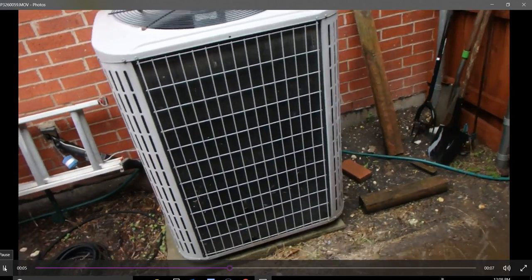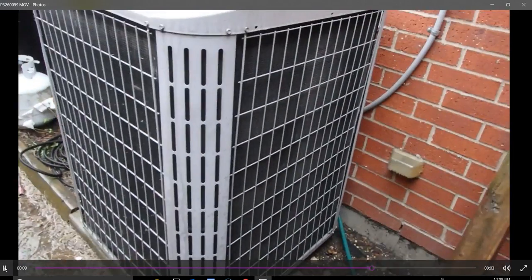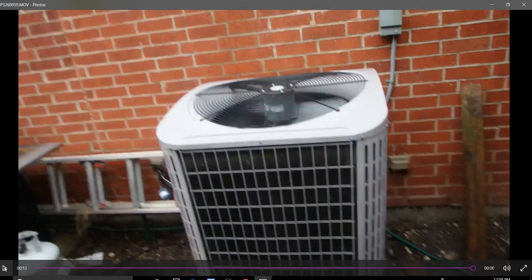Yeah, it's really, really close. But it's definitely an airflow thing. You're not getting airflow on all four sides. So I guess this was replaced, because would the builder have done that? Well, the builder shouldn't have done it, and neither should an HVAC guy. Either one of them did it.